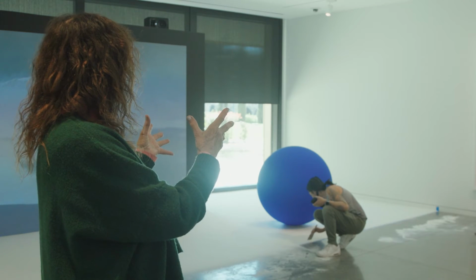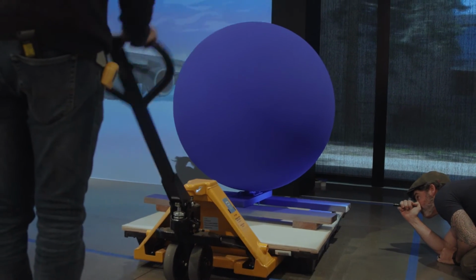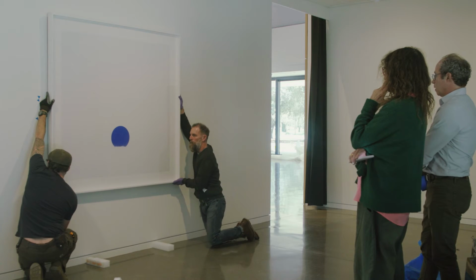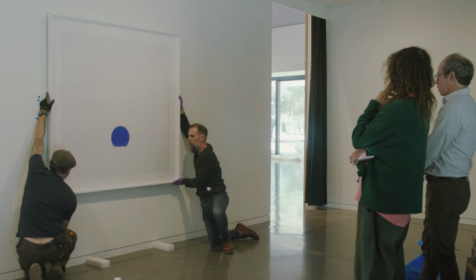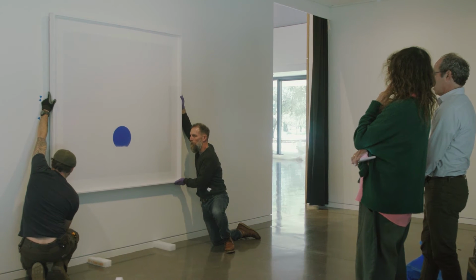Without that light over there, light is everything. And in here, there's many different sources of lighting, and so we had to figure out how to light the sphere so that you really could see it. But you also had to be able to see the film, and you had to be able to see the frame photographs.